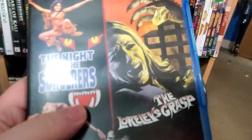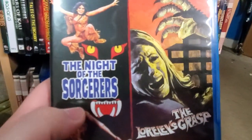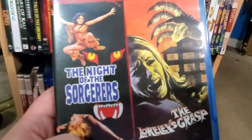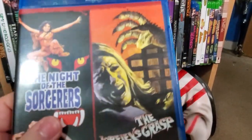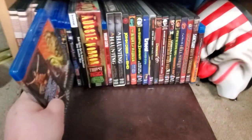The Lorelei's Grasp, however, I remember both these movies being enjoyable, but Night of the Sorcerers, I haven't revisited it, but a friend of mine watched it and was like, dude, that movie is straight up really awful, almost cannibal film levels of racism. But the Lorelei's Grasp, I remember being a pretty fun movie about a lake monster, or a weird scaly monster, ripping people's hearts out.